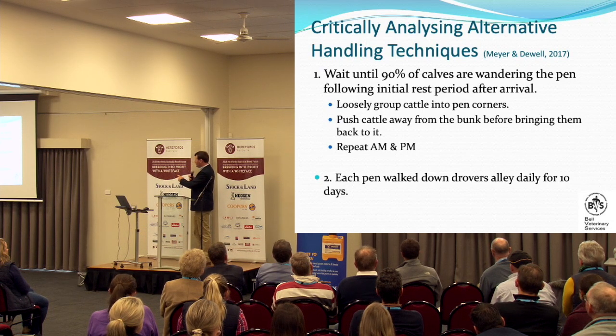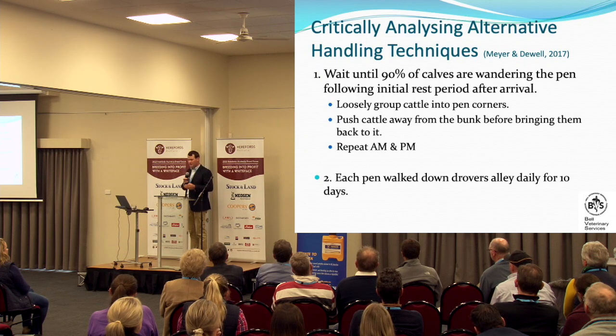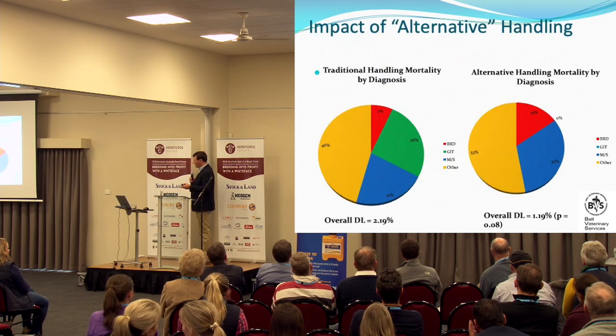But then the next bit was pretty neat. They took these cattle out and walked them in the drover's alley for about 10 days. Each day they'd open the pen, exercise those cattle out and bring them home. And again, some pretty profound results were found.